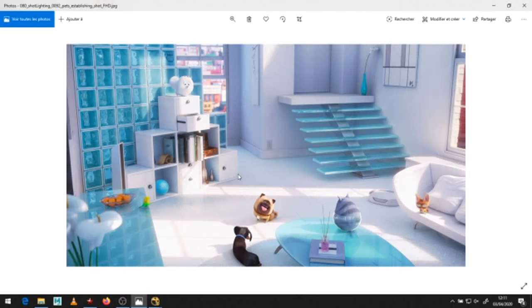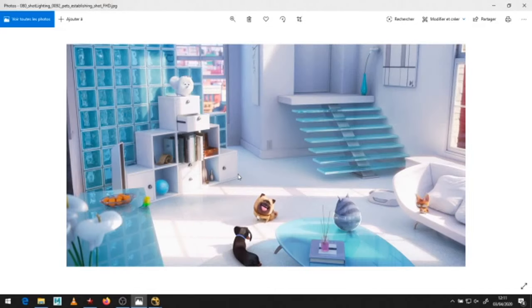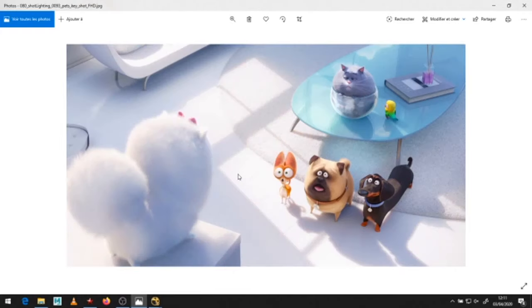So it's just to show you that there are really 2 ways of thinking about this. There are some studios who like to fiddle a lot in shot lighting, and some studios who are really conservative about the master because they don't want to break continuity. So we're going to talk about this today, like continuity and stuff like that. But it was just to show you that there are really 2 ways of thinking about this.